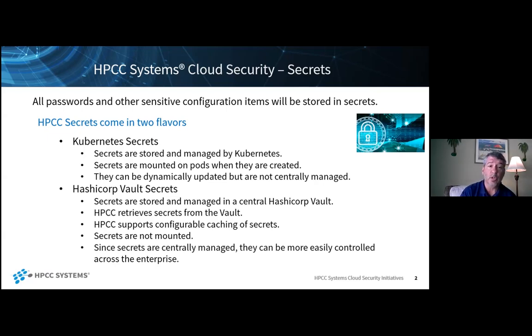The first of these is what we call Kubernetes secrets. Now, Kubernetes provides a command line interface for you to create key value stores of what will be secured as what we call secrets. You can give them a name and reference them in your code. When you install the platform, they get mounted on the pods on the Linux file system, and we access them on demand. They are not really centrally managed, but they can be dynamically updated periodically if a password changes or a URL changes or something like that. And we also cache them for performance, and it's configurable how long. So that's the Kubernetes secret.